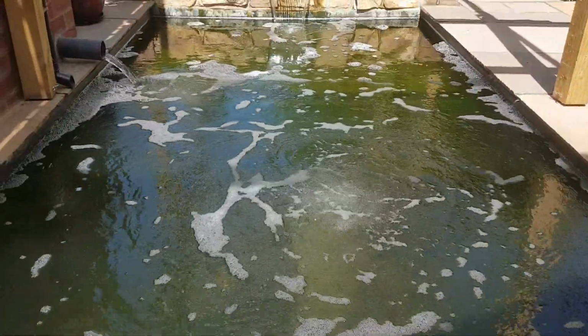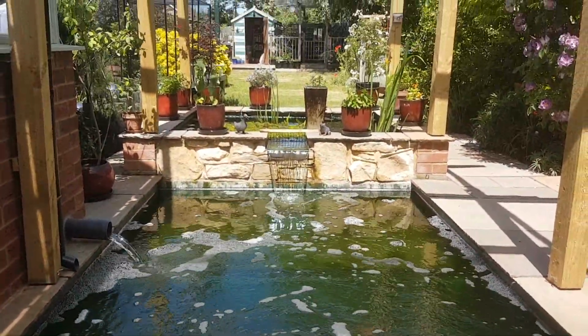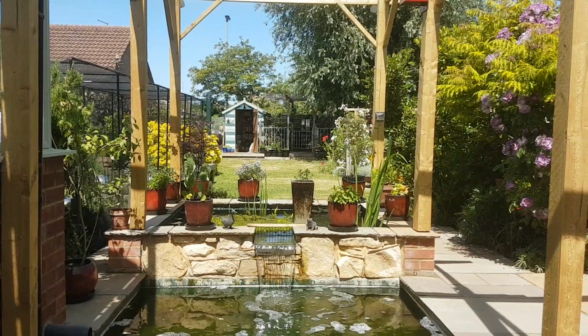So yeah, water quality wise, water parameters absolutely fine. Just a shame about losing a fish, but we will be purchasing more once the shops open back up again.